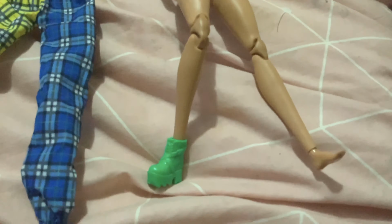So you just slide it in and you'll hear a click, or you'll feel something, and that's it. So you see what I mean? Once the shoes go on, the feet don't look that small. They look in proportion. Just depends what kind of shoes. The boots look better than certain shoes, but it just depends on your preference, really.